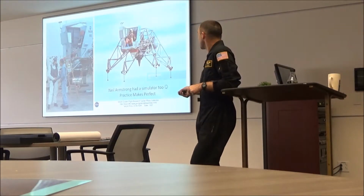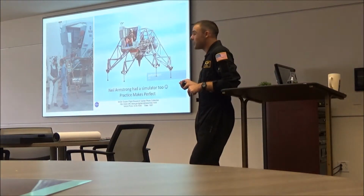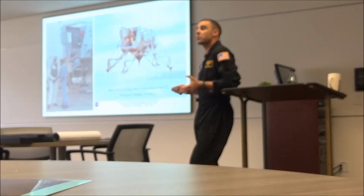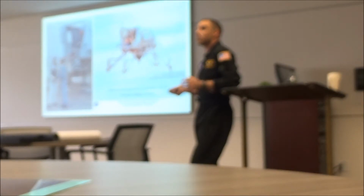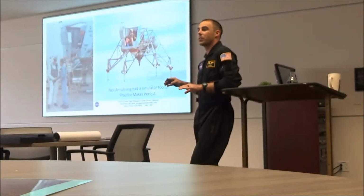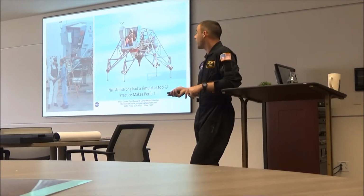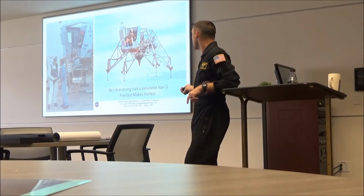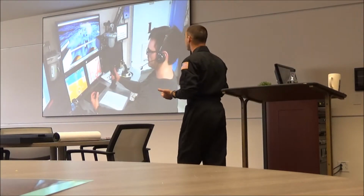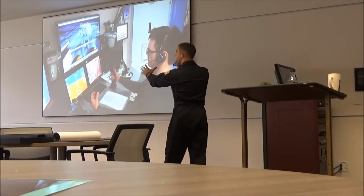So this is him doing that lunar lander back in the 60s, right? And one of the reasons he was picked for the mission was because he had more time practicing, and sometimes failing, in the lunar lander than anybody else in the astronaut corps. So practice makes perfect, and he just kept going and kept getting in there, even sometimes when it didn't go well. So this is what our lunar lander simulator looks like now.